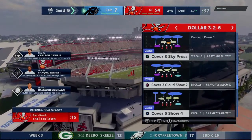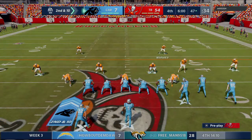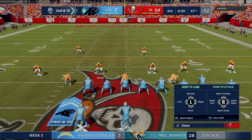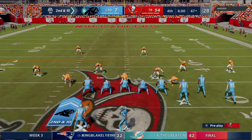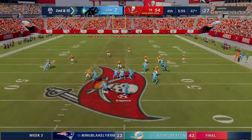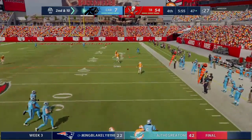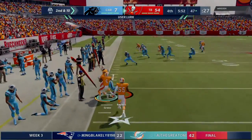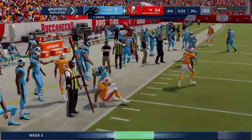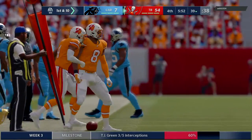It's 2nd down. That incompletion is not a surprise with the way that this one has gone, and the frustration, the body language is evident everywhere. This team, they've really been put through the ringer in this one. On 2nd down, Bridgewater again. Flush to his right. And now here is another interception. T.J. Green with a pick. And the return stops at the 39-yard line.